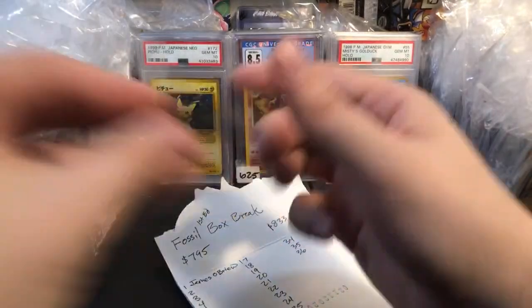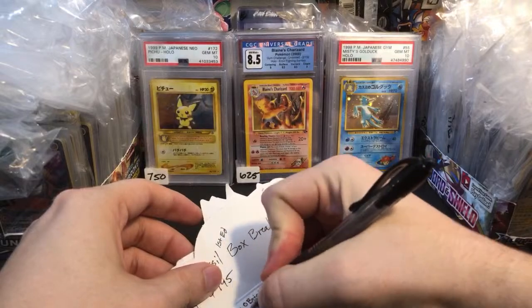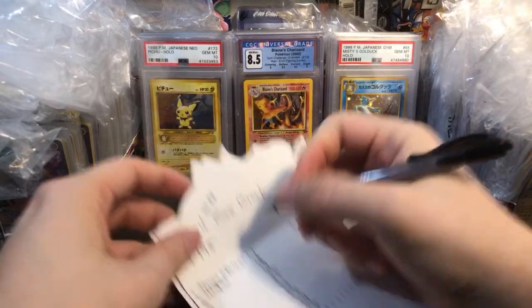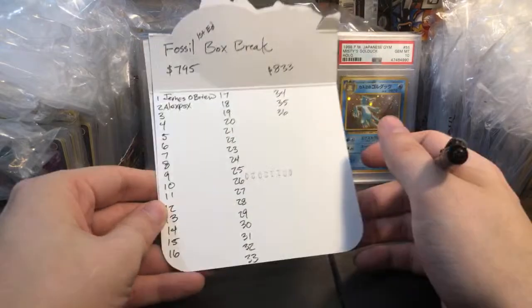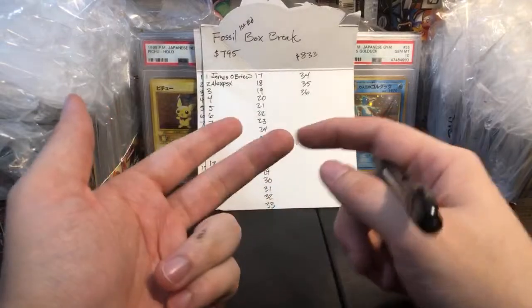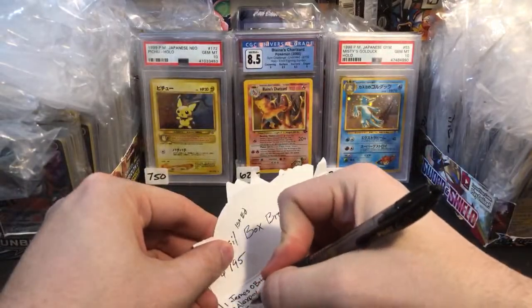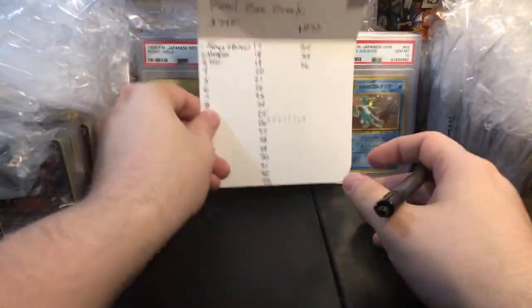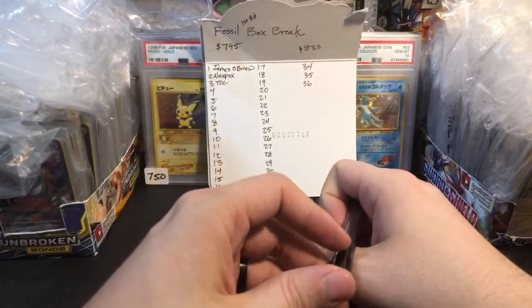Okay, Alex. You're on the Fossil box break. Honestly, I hope you pull your favorite card out of there. You want to talk about what's in a box of Fossil? You got the birds, Zapdos, Moltres, Articuno. You've got Gengar. I'm putting myself in. Yeah, I want the Gengar. All right, so I'm in. You've got Gengar and Haunter. They're both in. Dragonite's in the set, and Dragonite's the most valuable card.